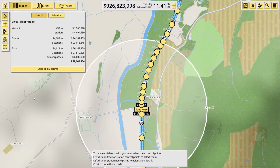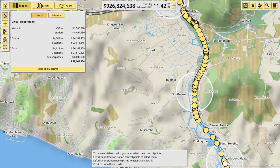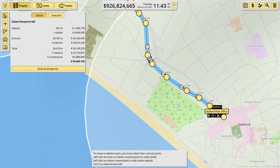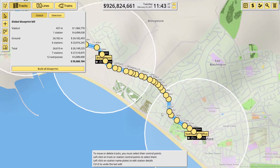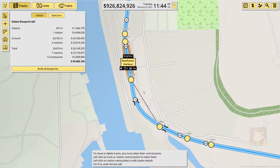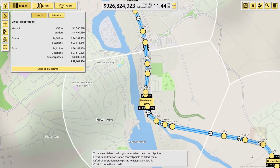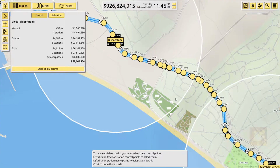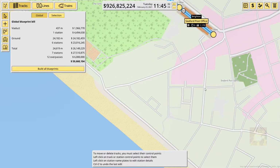Ladies and gentlemen, I think I've done it. So I'm just going to have a quick look over. It's a pretty horrible line. There'll be a train an hour. I mean, look, 700. I think that's 766. 739. I think one train an hour.